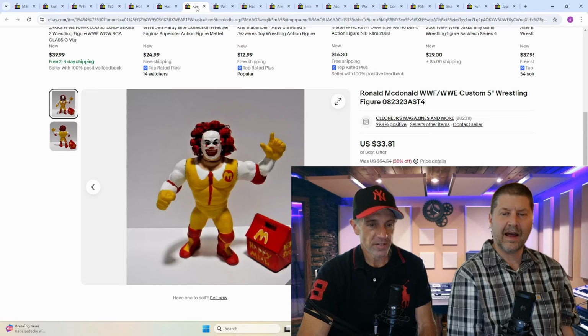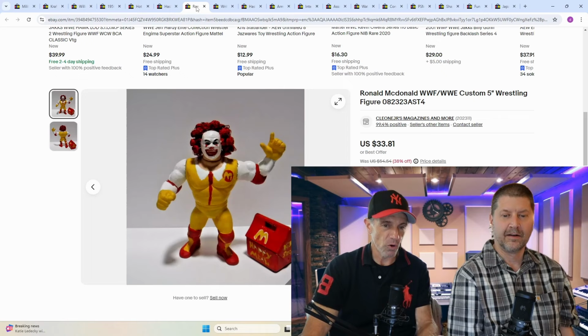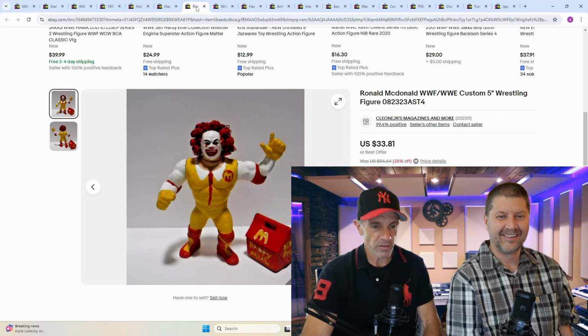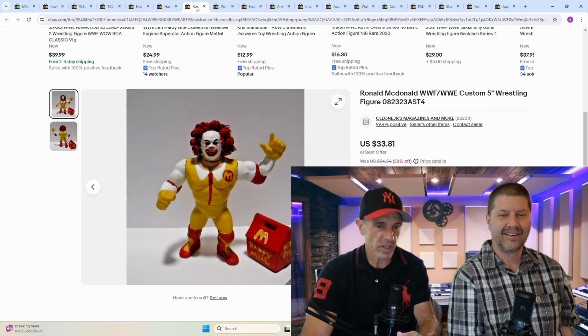Now, how do you know that that's a custom modified? Well, the paint's horrible. You can tell. It looks like my kid did it when he was 8 years old. But anyways, it's a Doink the Clown. They never made a McDonald's wrestling figure, but still kind of cool if you're a collector.